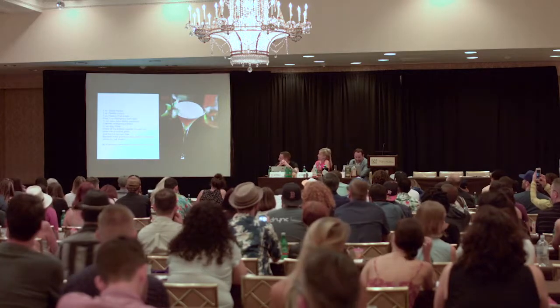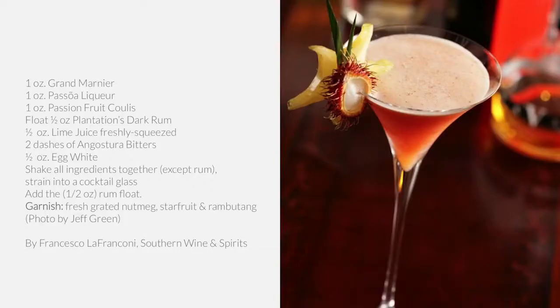This beautiful drink from our dear friend Francesco LaFranconi, the only person still using Passoa liqueur. Joking. But a beautiful passion fruit liqueur. But again, just to show that we associate nutmeg with whether it's creamed drinks or hot toddies, but it truly can be used in a variety of ingredient combinations. So great with tropical fruits as well.